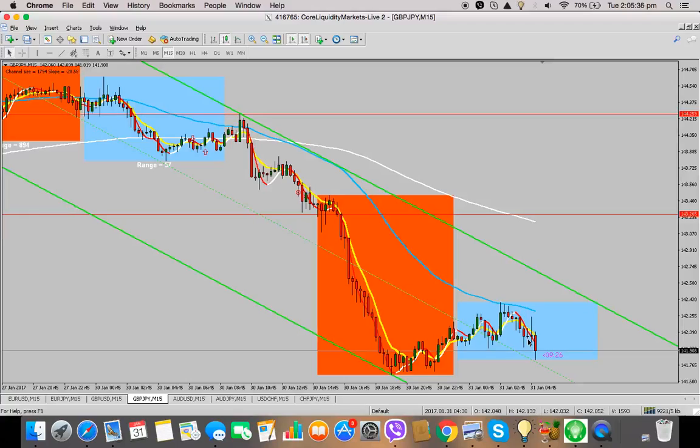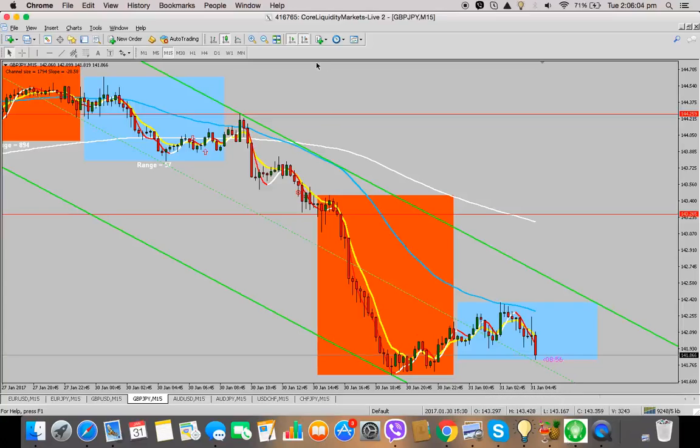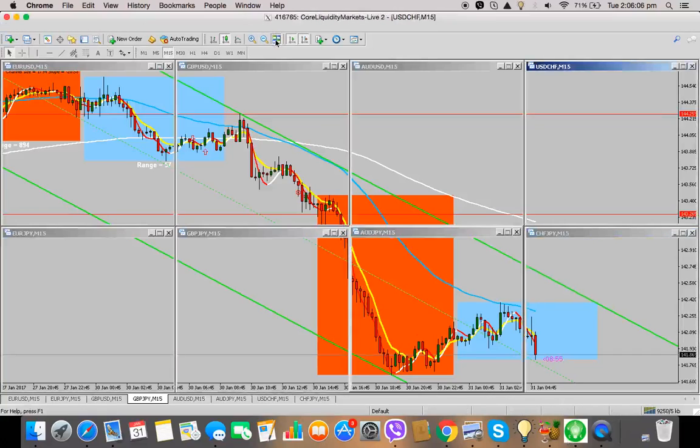This is going to happen especially when there's a pretty decent directional move about to happen. In this case, some JPY news got released not too long ago. In New York it's 10:02 p.m., and the news release was at about 9:56 p.m. The release itself came out pretty much on par with the forecast, so nothing too bad. But if you go back to your charts, I'm going to tile these because I want to show you all the currency pairs.